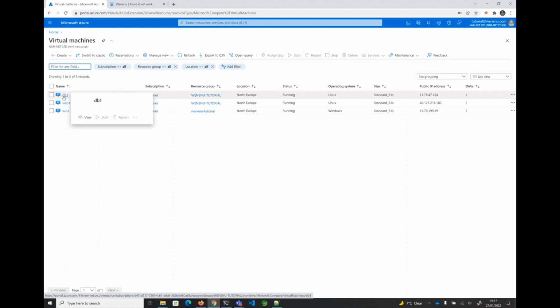The DB one runs the database for the WordPress site, and the web one runs the web server itself. These two are backed up by Azure Backup with a native solution into a recovery vault, and we are going to restore these into a virtual network that's also prepared already in Azure. And these two virtual networks are connected to our Office network, so we are going to be able to test the connectivity to this server through the VPN as well.